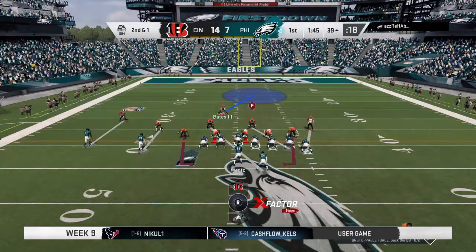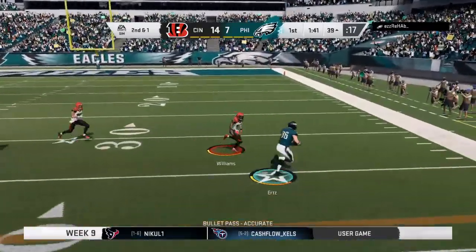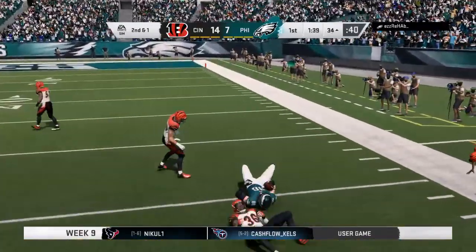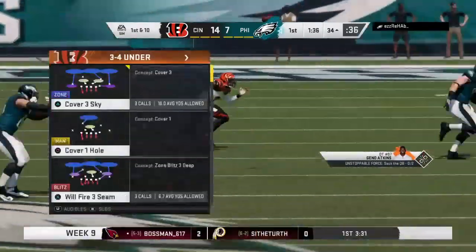Looking to throw again on 2nd down. Wentz caught by the tight end Ertz. And they'll be inside the 35 now at the 34-yard line.